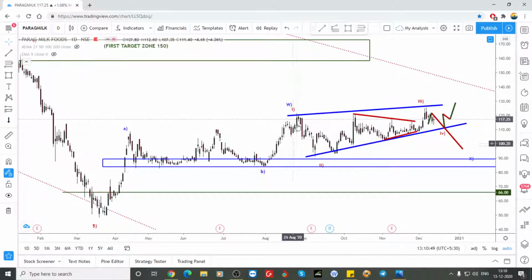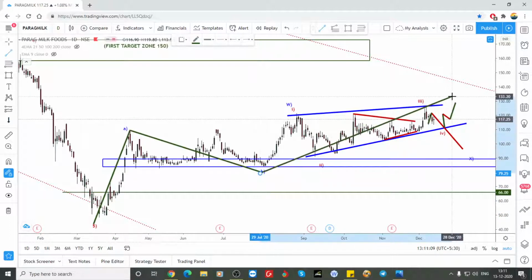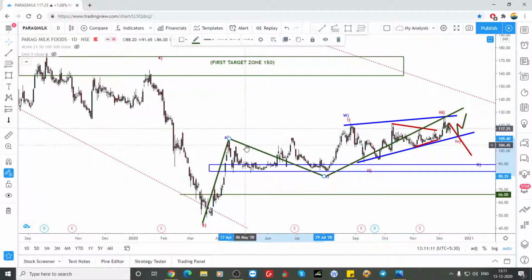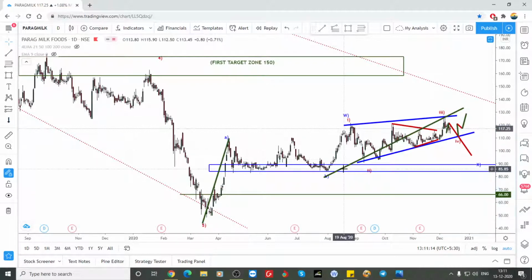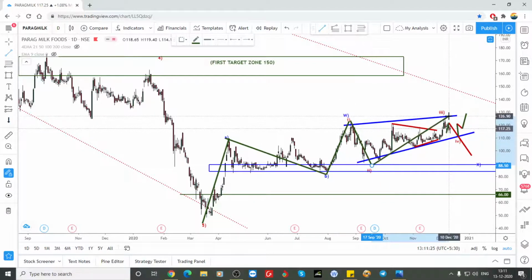So whether this A, B, C is a W, or this could be ABC as a 1, ABC as a 2, ABC as a 3, and one more three-wave, and one more ABC as a 5. In that case, A, B, and C is like this. Or this could be a B, and C is in a diagonal range. So that is one view. And another view is, one second, this could be a B, and C got completed, meaning another A. So if it breaks this high also, it can do like this.